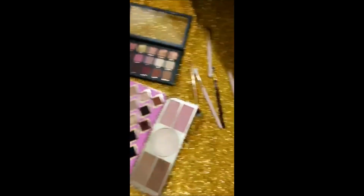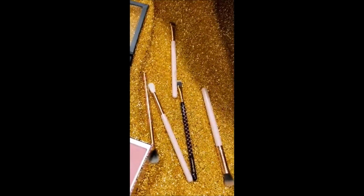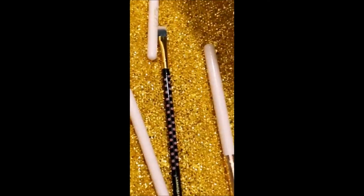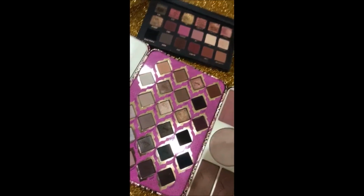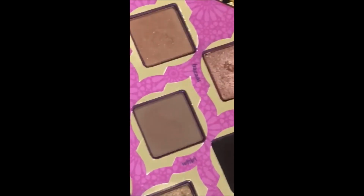Oh, and the brushes that I'll be using are from Brush & Co. This one's from BH Cosmetics, and this one right here is from Tarte. So first we're going to use this shade, which is called Whirl. I'm going to take this and put it all over my lid. I'm using the Tarte brush.